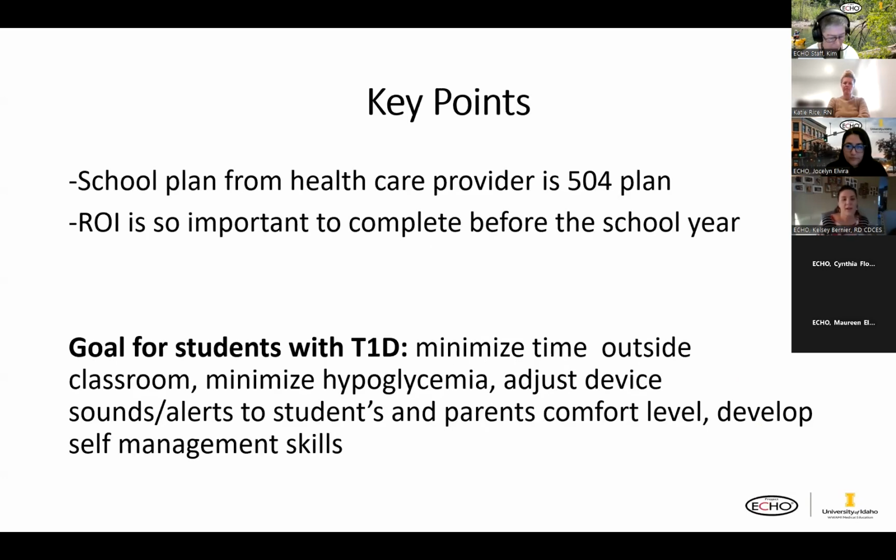So last session there was a question, a good question, about the 504 plan and the healthcare plan. That's a good point: the school plan that we write can be treated as the 504 plan. And certainly, as a provider, we can put in the little things that come up throughout the school year. For example, someone has recess after lunch and the parents want us to give them half a dose of insulin so they don't go hypoglycemic. We can always include little things like that in the healthcare plan as well.